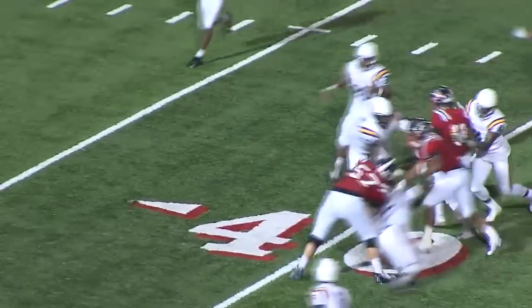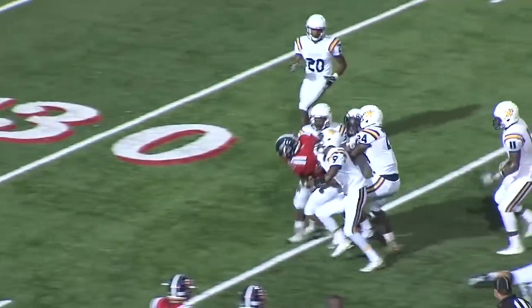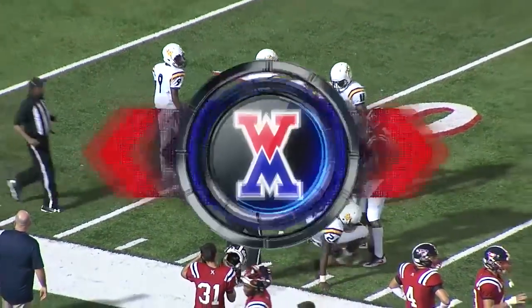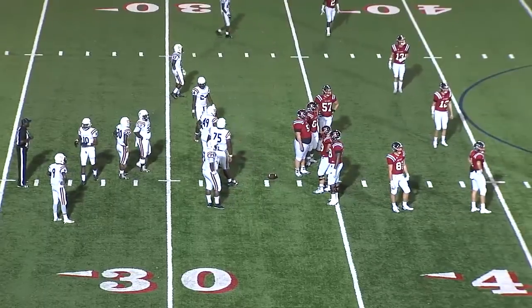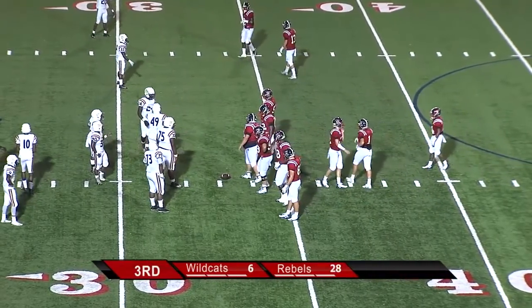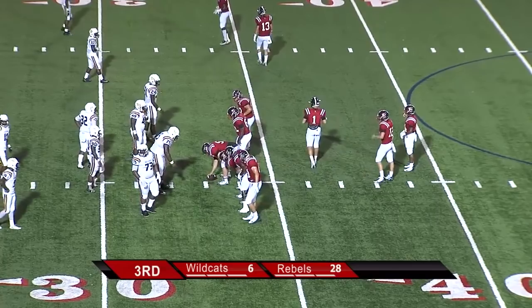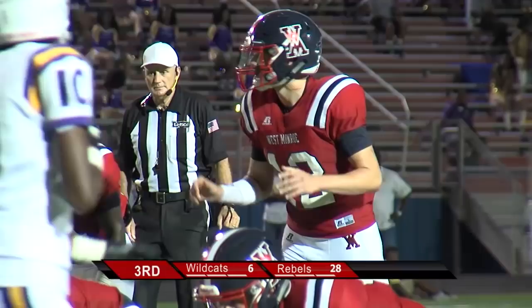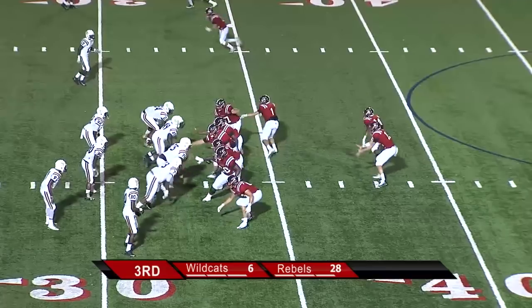I tell you what I like, and I said this in the first half, I like to watch Cameron Wright run the football. Charlie Norman's going to check in for him now. Cameron going to take a break. As we mentioned earlier, Cameron Wright with 3 touchdowns on the night. Wow. And Charlie Norman will check in. First down and 10 for West Monroe at about the Wildcat 33.